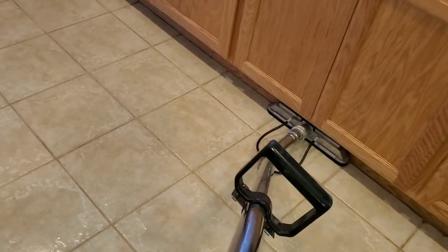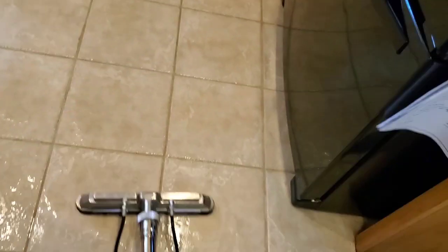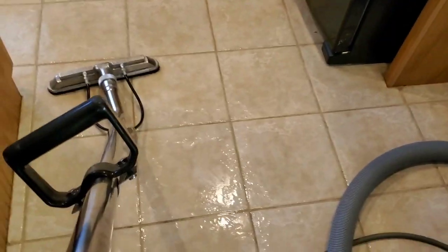And then I do some dry back passes here, because before I finish the whole job out, they're having me seal the grout, so I want to make sure it's clean and dry before I do that. So I will be drying this out with the wand and then putting a blower on it to get the rest of it.